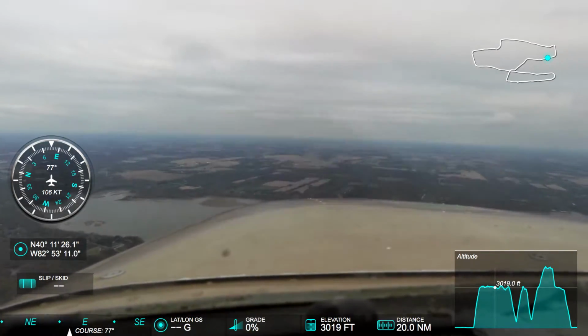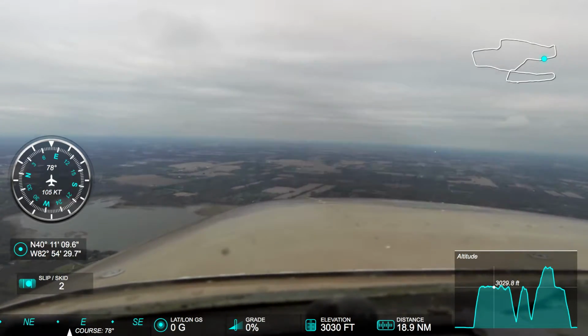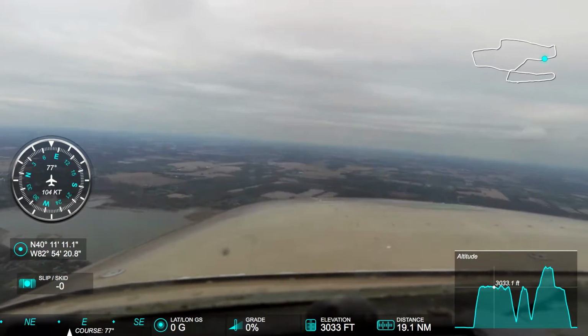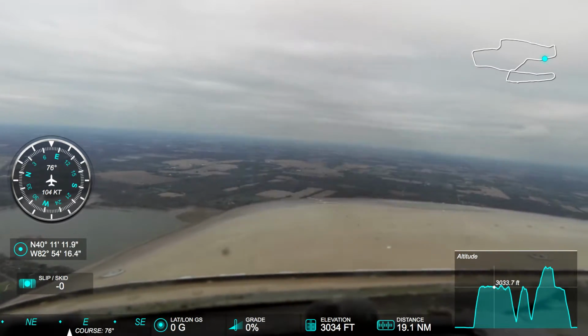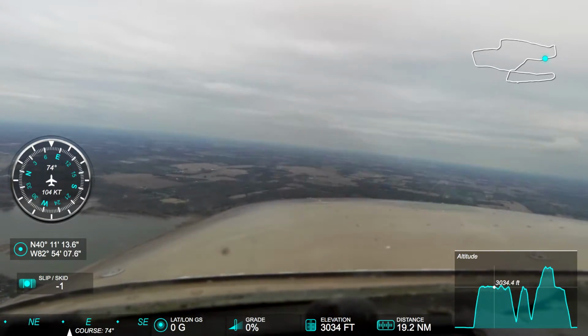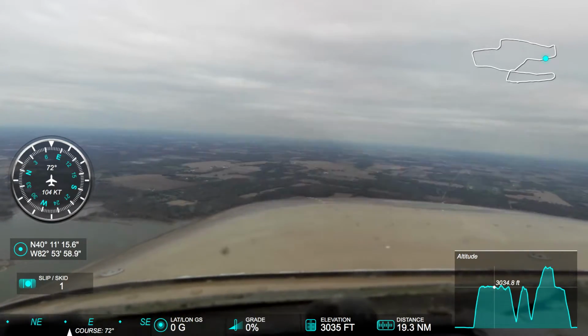Allegiant, how would you fly the approach differently if you had picked up icing? I don't know. We're at the minimums pretty much of 3,000, so I don't know that there's really much to do except. Yep. So what you would want to do is you would want to fly the approach faster.